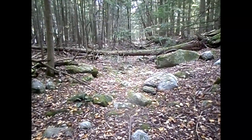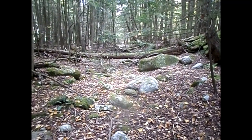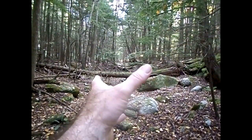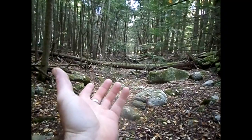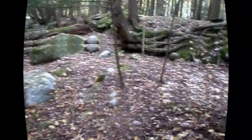Okay, so I've been calling this an old river channel, and I'm not too sure of that the more I think about it, because up there a ways it kind of terminates, like it just begins on its own with no explanation. Now I'm going to go up here and I'll explain more once I get up here.